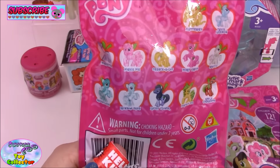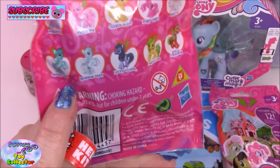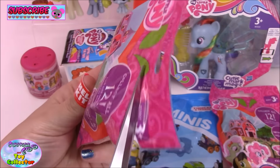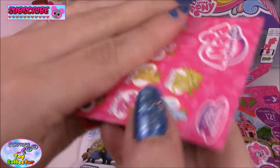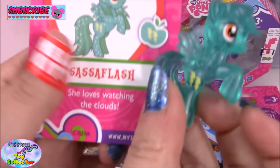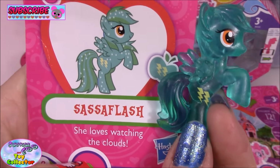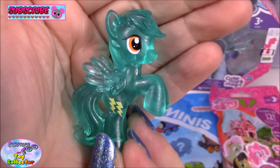So next we have a My Little Pony Wave 14 blind bag. So out of these we already have Minuet, Rainbow Dash, Fluttershy and Sassaflash. So fingers crossed for a new one today. So we have another Sassaflash. She loves watching the clouds. But she is super cute.